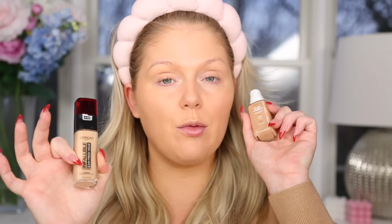Also really love the L'Oreal Infallible Fresh Wear. Like I said, this one does have SPF in it, so great, especially in the summertime months if you want that additional SPF protection on top of your skincare and SPF that you're already using. This one is a little bit more of a fuller coverage. It's definitely medium to full on its own, where the True Match is a more true medium, but could be built up. Both great options, both have really large shade ranges as well.